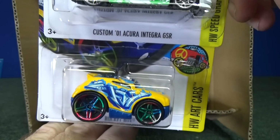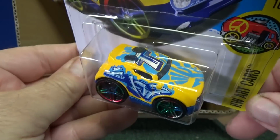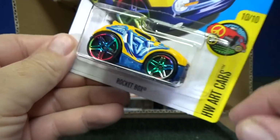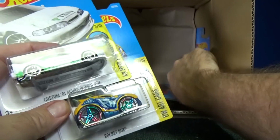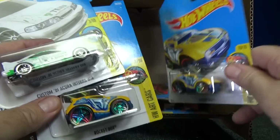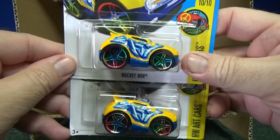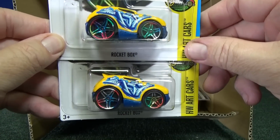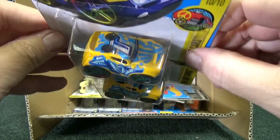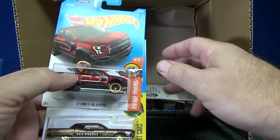Here's another art car. You can tell by the rainbow wheels and all the graphics on it. There is the letter T for your T in art. You're going to get to spell art car again. And if you notice with those rainbow wheels, it can be random. If you notice the two wheels, this one's kind of got more green, this one kind of has more yellow. You're going to wind up with a wild fluctuation since it's a splatter paint type thing.